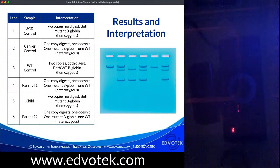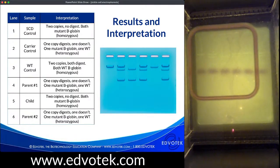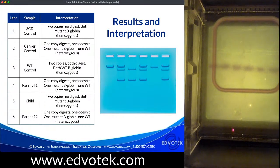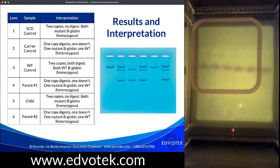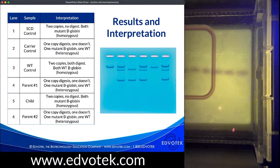Let's see if I can move. Oops. Sorry, let's see if I can move this over so we don't get our little focus square in the way. That's not working any better. Let's see if I go that way.